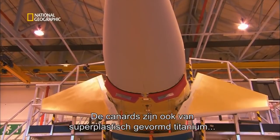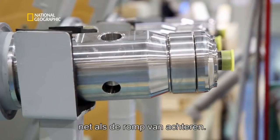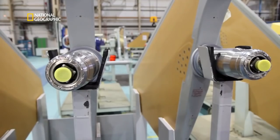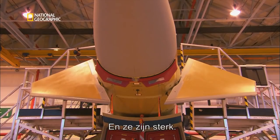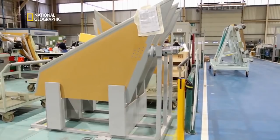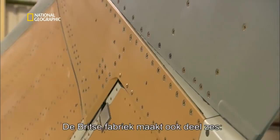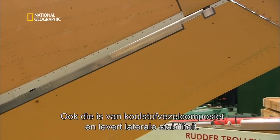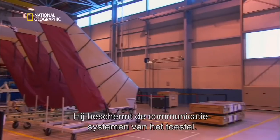These foreplanes are also constructed from super plastically formed diffusion bonded titanium, like the rear fuselage. And they're strong. Part 5, checked off the list. The English Megafactory also makes Part 6, the tail fin. Also made from carbon fibre composite, the tail fin provides lateral stability and it protects the aircraft's communication systems.